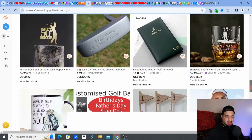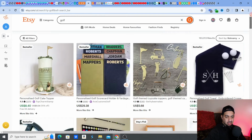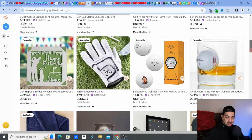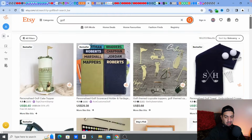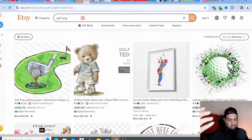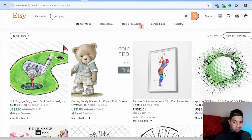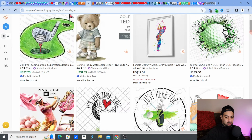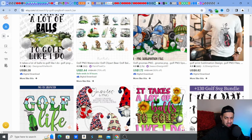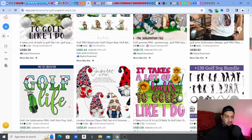A lot of these are physical products, whether it be toppers, wallets, custom wall art, gloves. There are all kinds of things actually. But I want to get a bit more specific. So I'm going to go into PNG, because when you type in a word and PNG, it can give you quite a good selection of digital products especially, but you also get some print on demand ideas that come up as well. So I like to do that.